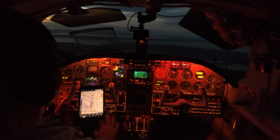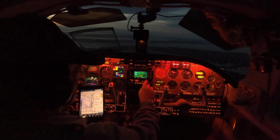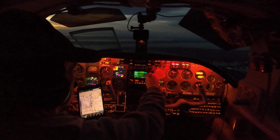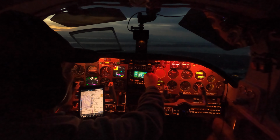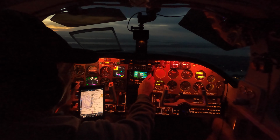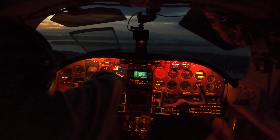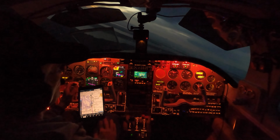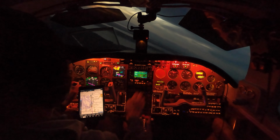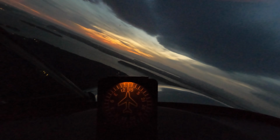And one thing I did here was they called me back and said, do you want to do the ILS Zulu? And I said, sure, even though I had ILS Yankee set up. So I very quickly went into the GPS and reloaded the approach for the correct one, even though it was kind of last minute, but I guess that's good practice. So at this point, I just got a left turn heading 190, maintain 3000, cleared for the ILS 16 right approach.